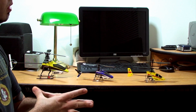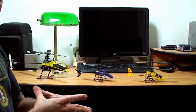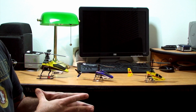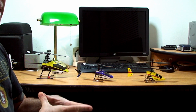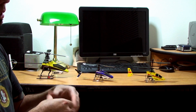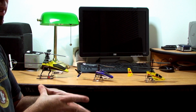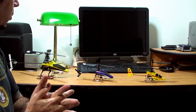Before I forget to mention, whenever you're buying one of these helicopters, make sure that you get what's called the RTF, which stands for Ready to Fly version. Once again, that's RTF, Ready to Fly. What that means is that you will have a controller, a remote control, in the box with the helicopter. There's another version called BNF, Bind and Fly. You need to have your own controller for that helicopter. So you want to make sure you get the RTF version. Okay, I've gotten that out of the way.